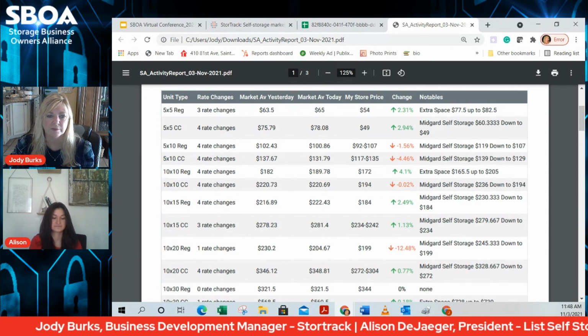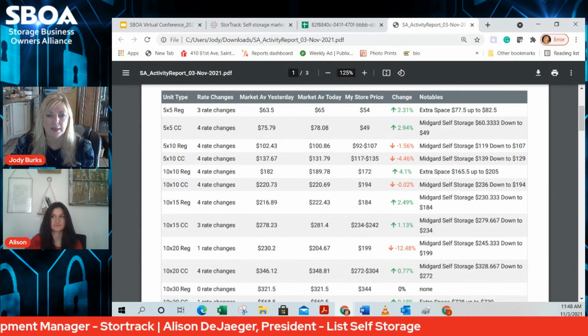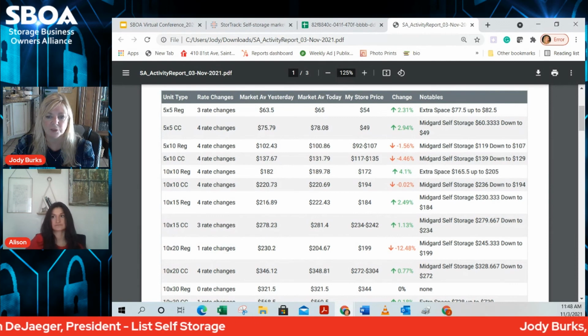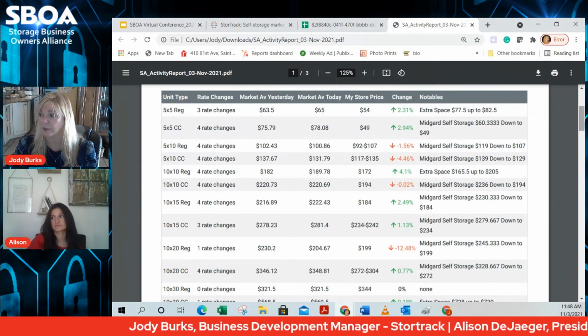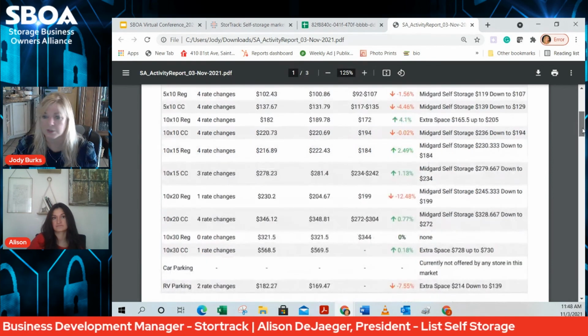Then you have the 5x10 climate control is trending down. Again, you can make some decisions about your pricing there to help you optimize your price and grow your revenues. You may need to lower your price to rent more units, and that's okay. And then you'll drive the price when the demand is better, or your supply goes down.